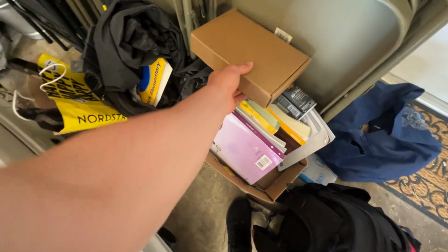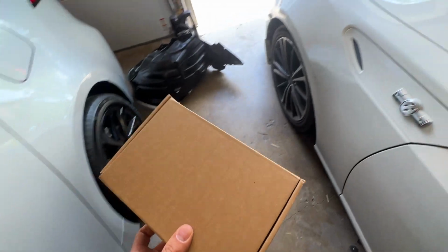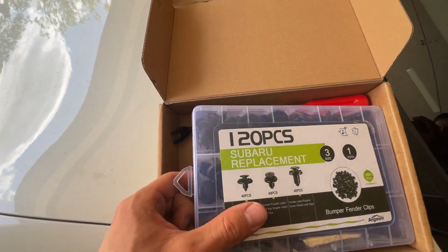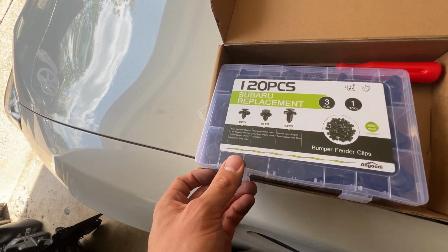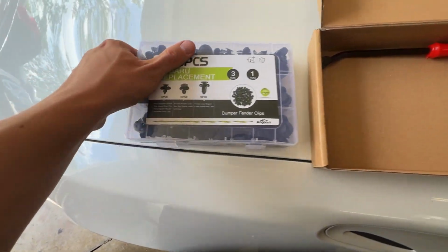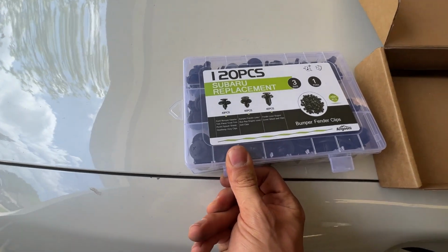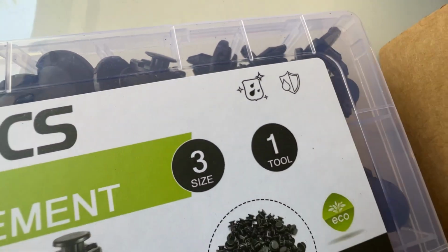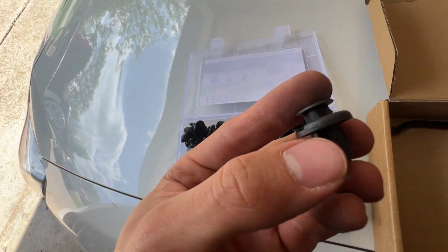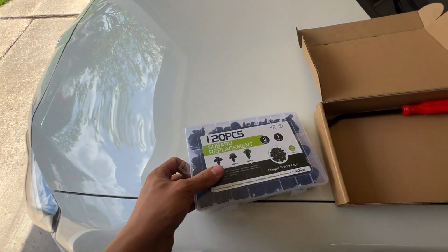I also recommend you guys, if you don't have one of these and you have a Subaru or a car that has a bunch of stupid clips, get yourself one of these kits. I got this from Amazon, and it's all the clips that you would probably need for these cars. They just throw them all in here. So I'm going to use these for the underside of the car. It's waterproof and splashproof or whatever. Yeah, a bunch of these little rivets. Hopefully the fender liner doesn't fly off.